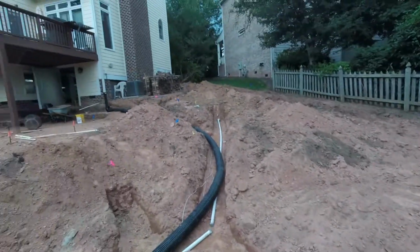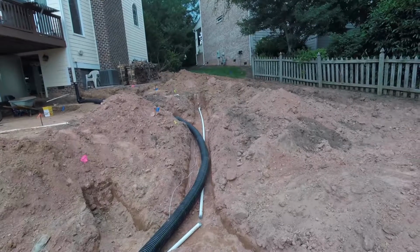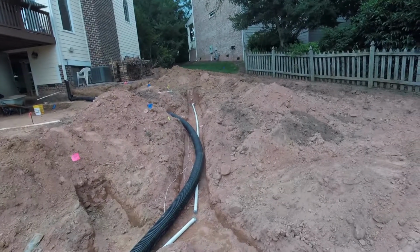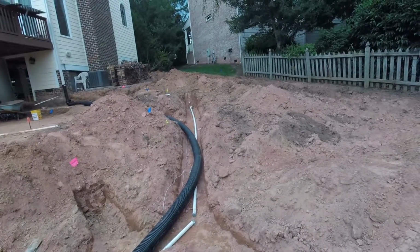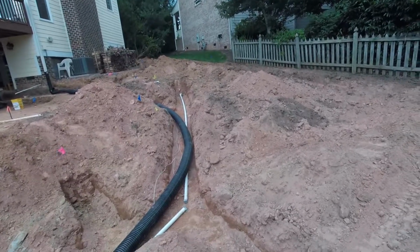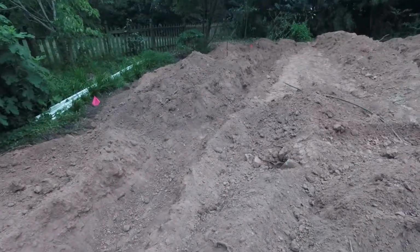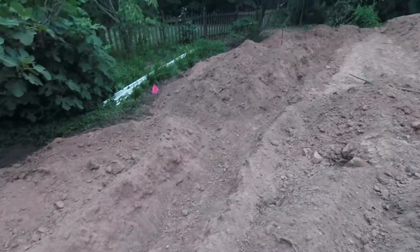Okay, and you can see, I was talking to the guys right up there, that is where the original main line of the irrigation system came out, and those two smaller lines, what they said was that those are lines that feed back up to the zones in the front yard. So I thought that was a little interesting. But anyhow, they're going to piece that all back together. I'm not sure what's going to go in back here in this trench.